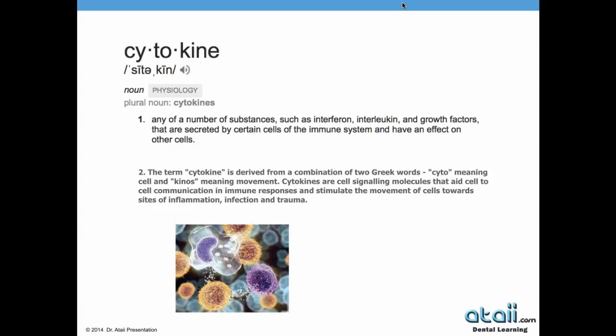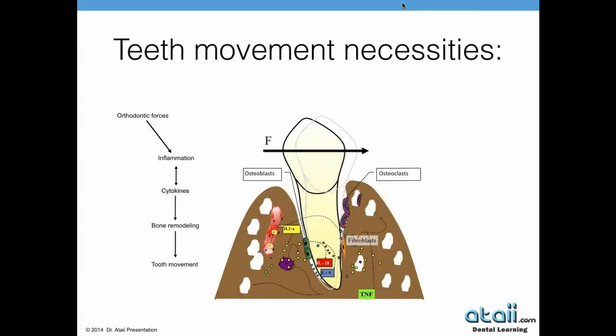So let me just put it to you in simple terms. You want to move teeth? The necessity of moving teeth is orthodontic force. It creates inflammation. Inflammation creates cytokines. Cytokines, which are the inflammatory process, create bone remodeling. Bone remodeling then starts to change and becomes a little bit less dense. Now the tooth starts to move.